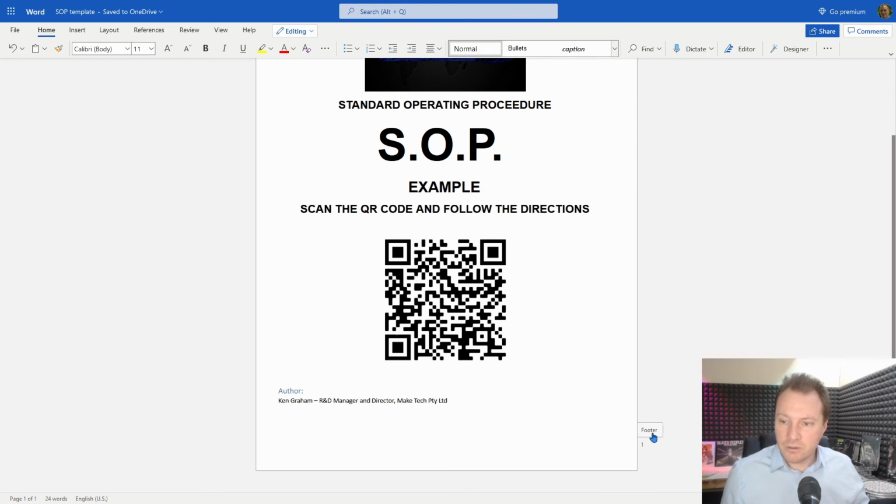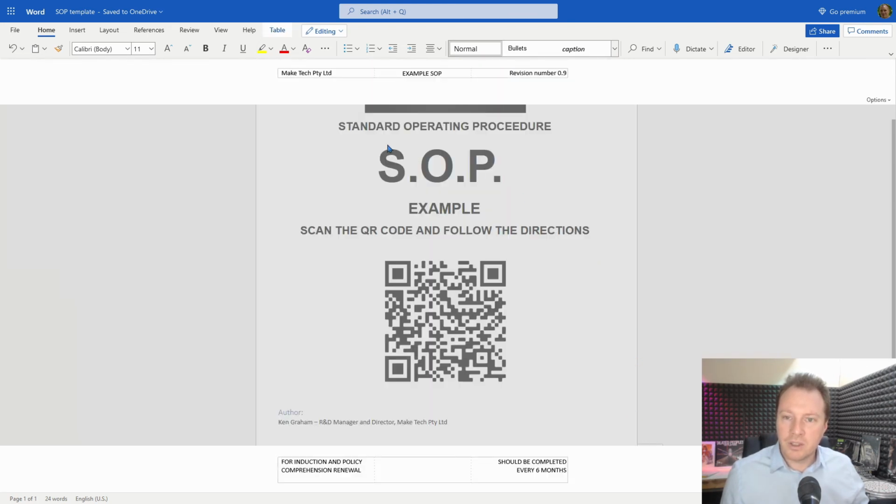So just a little extra note here in the header and footer, Make Tech Products Limited, example SOP revision number 0.9, because it's like a template draft. Then down the bottom in the footer I have for induction and policy comprehension renewal. Maybe that sounds a bit human resources, managerial, whatever, but you've got to say what it's for and be specific, I guess. So that's the reason I've set it like that. And should be completed every 6 months.